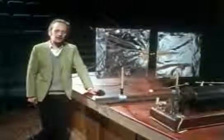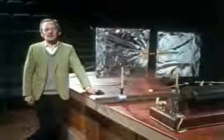These sparks are so tiny that Hertz had to let his eyes get accustomed to the dark for 15 minutes and then watch the sparks through a magnifying glass. His apparatus only had a range of a few meters, and he had no interest in finding any practical uses for it.